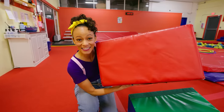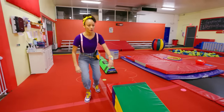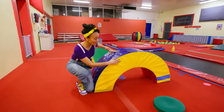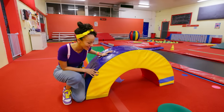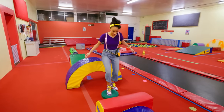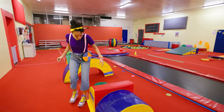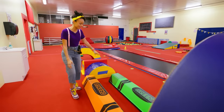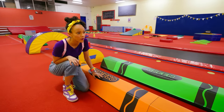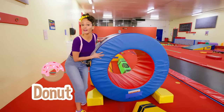Do you know what shape this is? Yeah, it's a rectangle, and it's red. Wow, whoa. This half circle kind of looks like a rainbow. And it's yellow on the side, one of my favorite colors. Oh, look at this little green circle. Did you hear that? That's funny. Wow, two more giant crayons, green and orange. Wow, that's so neat. I wonder what they're for. Oh, look at this big circle. Reminds me of a big donut.